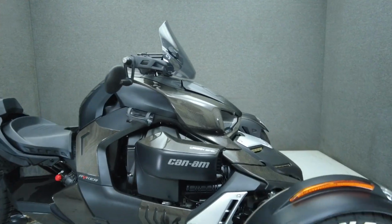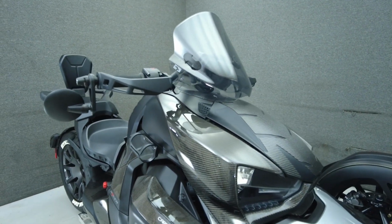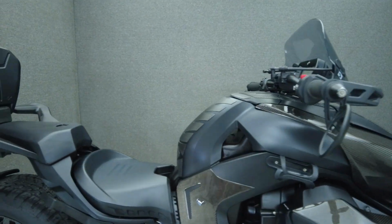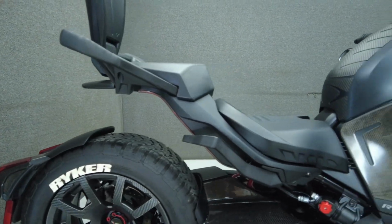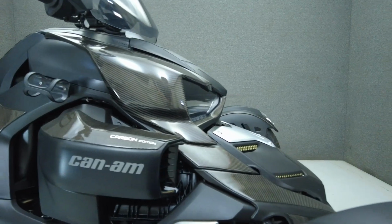This 2020 Can-Am RYKER Rally Edition, with 2,418 miles, passes New Hampshire State inspection and runs well. It comes equipped with ABS, traction control, a keyless ignition, and reverse. It's been upgraded with a windshield, passenger backrest, LED trim, upgraded headlights, fog lights, custom wrap and graphics, and bar end mirrors.